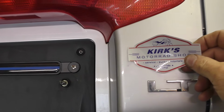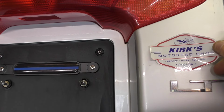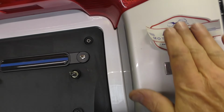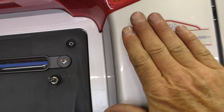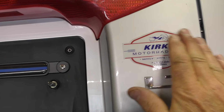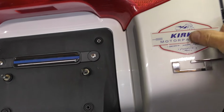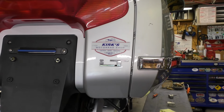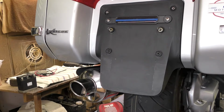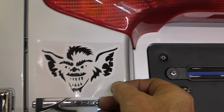Oh yeah, there it is. That's the one that's important, right? Yeah, that looks pretty good. It looks really good because it's a reflective sticker. All right, beautiful. And then I got one more. That's right.